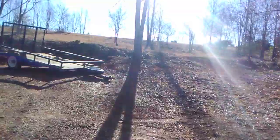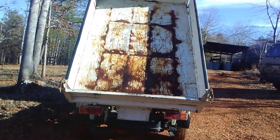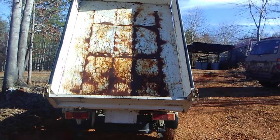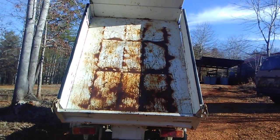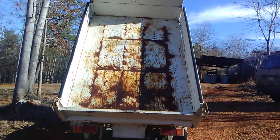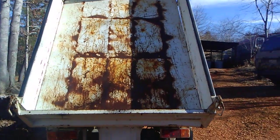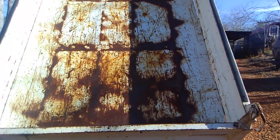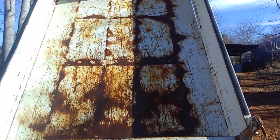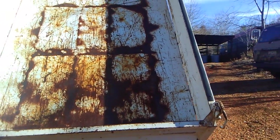And you can find these on wrecked ones. Trying to decide whether I should, wait for some input from you guys. Trying to decide whether I should spray that with a bed liner. Be kind of hard to put a mat in it, and a mat just collects moisture underneath, and with dumping, the mat would slide out unless I fastened it down, and then you'd have the moisture developing under it. So I'm thinking I may grind it down, prime it good, and maybe spray bed liner.